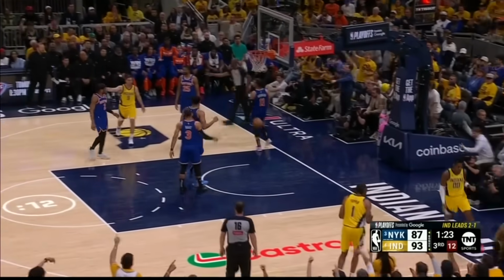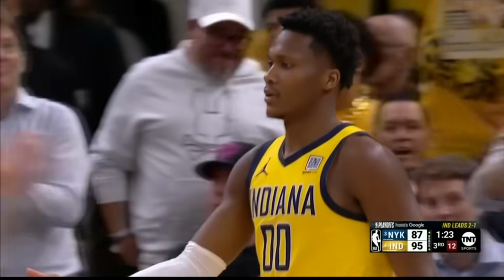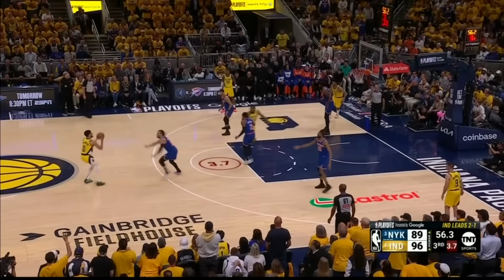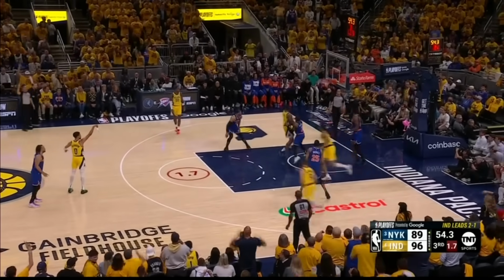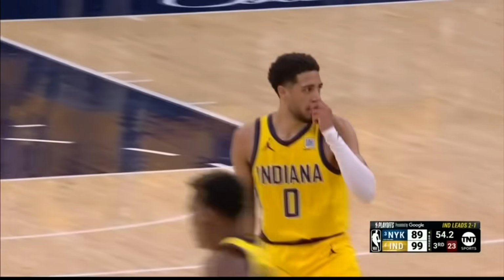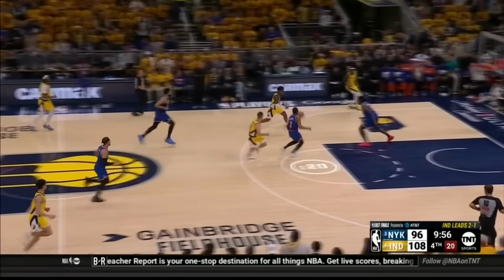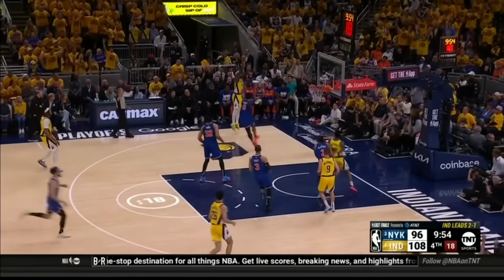Welcome back to the highlights. Benedict Mathurin. He had only 9 points in this entire series. Had a big game tonight, and one there. And it's a 7-point game. Make it 10. Another deep 3 for Halliburton. The lead is 11 after 3. Into the fourth, it's 12.